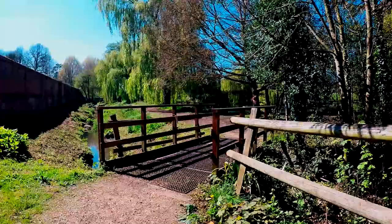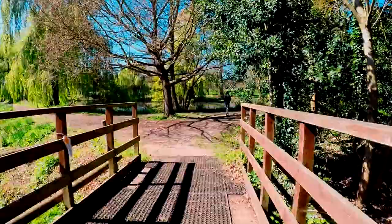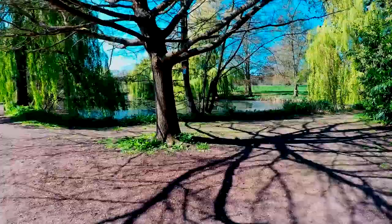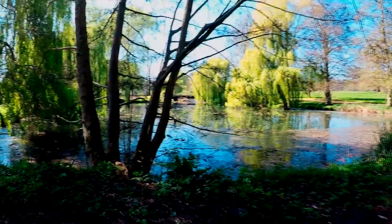I have no idea, but there's lots of countryside. Now, let me say that this is the secret bit. Is this bit? Is that over there to my left where we came in, I think? That's the bridge.